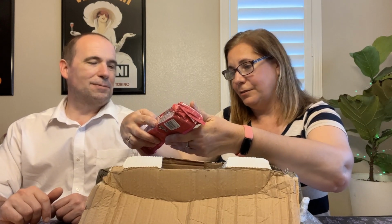And here's Fox's Jam and Cream. So more biscuits there. Raspberry and vanilla. That looks good. It does. Cool.